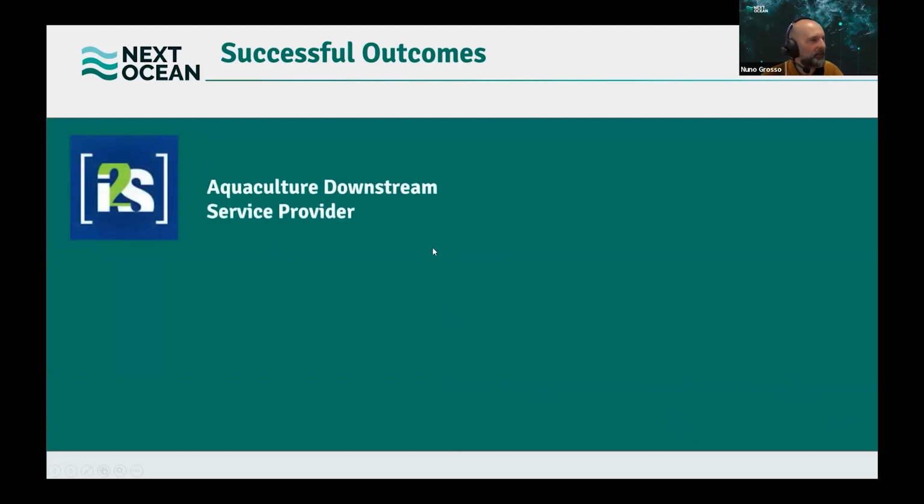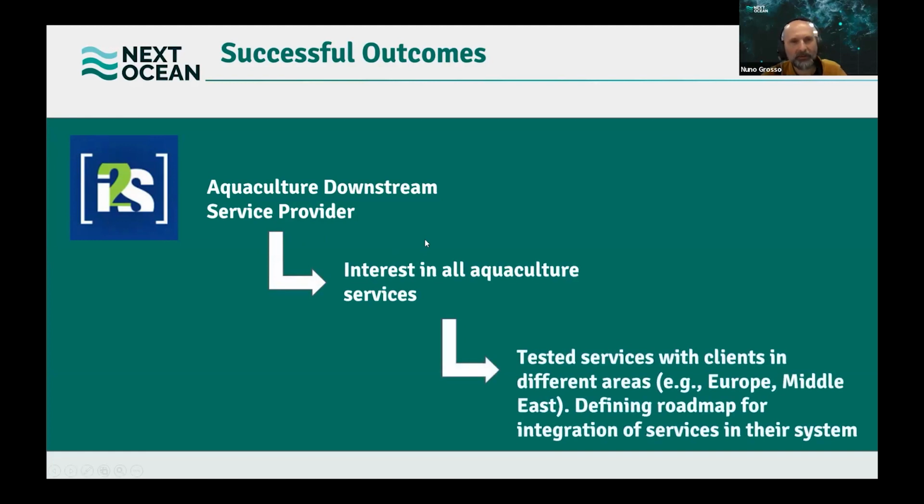Then finally, the I2S, which is a Greek aquaculture downstream service provider. They've been mostly focused, of course, on aquaculture services. And in I2S, due to their commercial nature, which was a bit different from other alpha users that are more research-oriented or technical oriented, or even operational but in a public institution scope, they tested the services with different clients in different areas, Europe, Middle East.